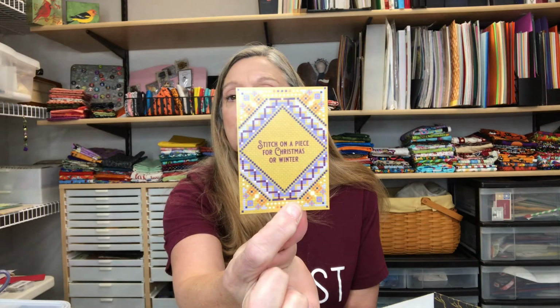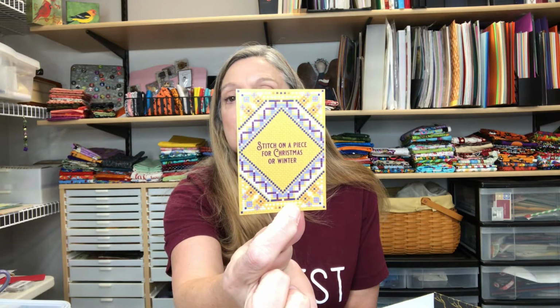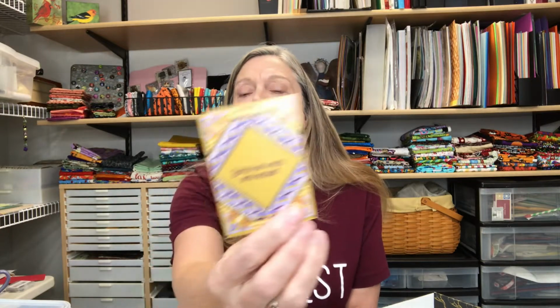Stitch on a piece for Christmas or winter. Stitch on a piece for Halloween or fall. Stitch on a piece with dessert. Stitch on a piece with a beverage. That'd be pretty easy. Lots of coffee. Stitch on a piece with bones. Isn't that so cool? Stitch on a piece with mirrored motifs. Stitch on a piece with a heart.